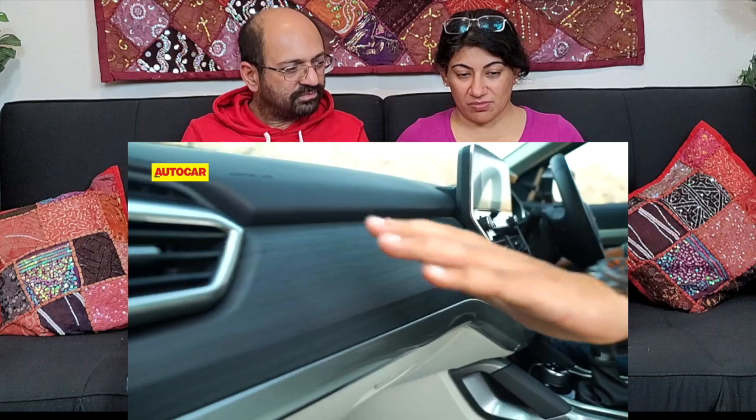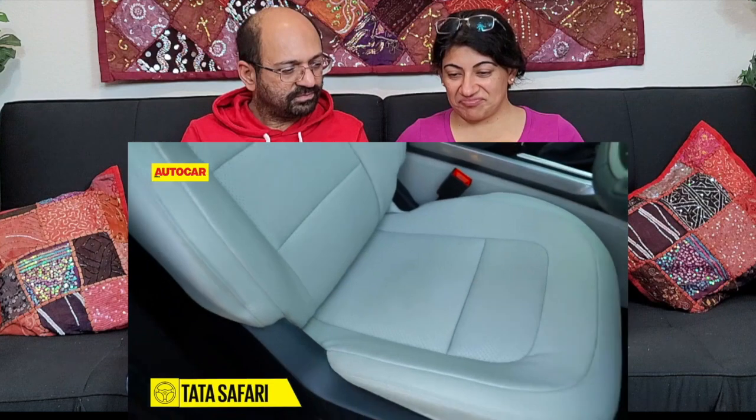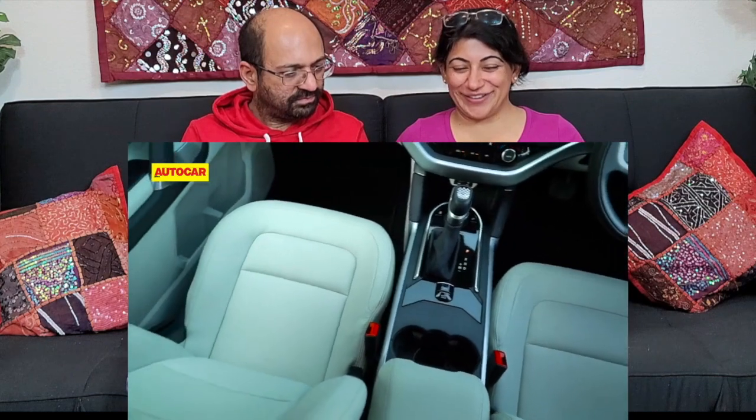Inside too, some things are familiar. If you've been behind the wheel of a Tata Harrier, you'll immediately feel at home in the Tata Safari. The dashboard is shared between the two models and the only points of difference are this ashwood trim on the dashboard and this new oyster white leatherette upholstery. Now, the leatherette upholstery in this light and bright shade looks really good at first glance, but I can tell you that it will be a pain to keep clean. In fact, we've been struggling to keep it clean over the course of this shoot.